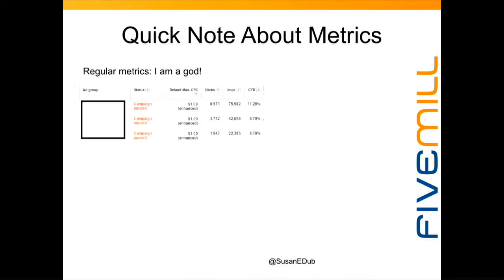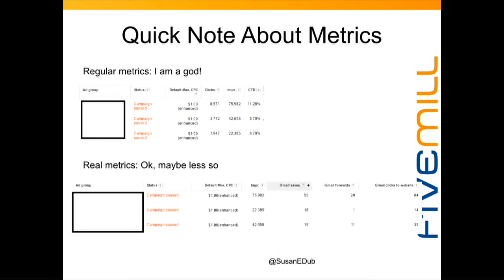Something to know about Gmail ads as we go into this: if you look at your regular click-through rate, you are going to think you are the best digital marketer ever. It's like 15, 30% click-through rates. You're like, I am a god. Here's the problem. Gmail metrics actually aren't really those. Regular click-through rate for them is basically just that you saw the ad and you clicked on it. It doesn't mean that you actually did anything with it.